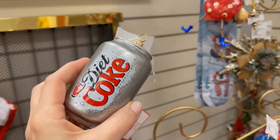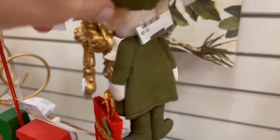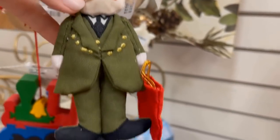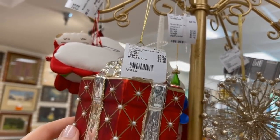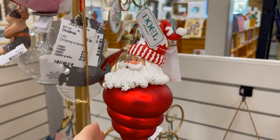I have a friend that enjoys Diet Coke, and I sent her a picture of this while I was shopping. This is definitely Harrods. Look at that traditional green color. Yes, that's a fun ornament. Wouldn't that be nice for a holiday exchange? This one is my favorite. I love gifts, and for $10, I would be pleased to receive that in any kind of exchange.